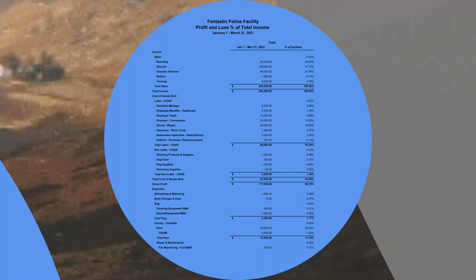So another way to put it, your largest variable cost of your business is your labor, your cost of goods sold. The more services you sell, the more it takes to deliver those services. So you should see your total sales, total income fluctuate roughly at the same degree that your cost of goods sold fluctuates.